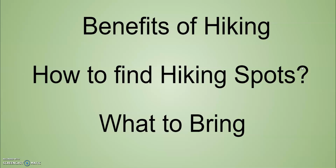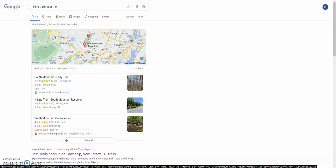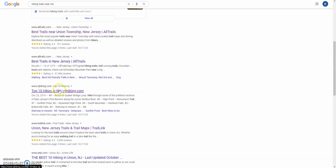There are a few ways to do it. The first way is actually by typing into Google, hiking trails near me. Let me spell it a bit. Near me. When you do, you are greeted with Google Maps and a bunch of websites dedicated to hiking.